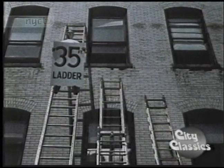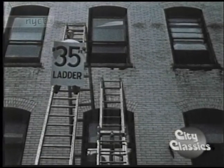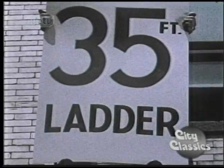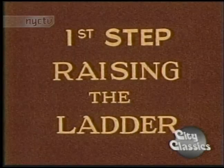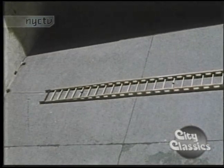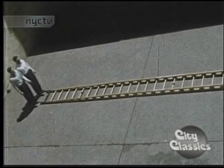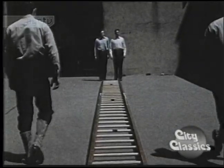We will now demonstrate the raising and placing of these ladders against a building. First, the 35-foot portable truss ladder. We will now demonstrate the first step, the raising of the 35-foot portable ladder. This is usually a four-man operation. The two men who butt the ladder are called buttmen. The butt end is that end of the ladder that will rest on the ground after the ladder is raised. The two men who raise the ladder are called raising men.